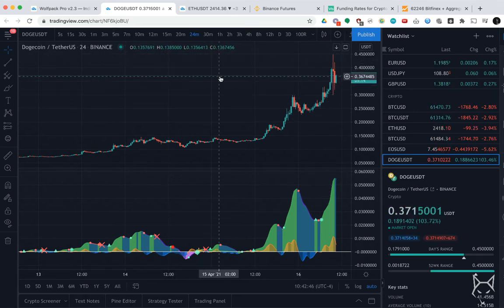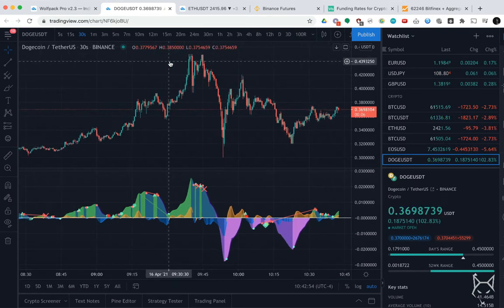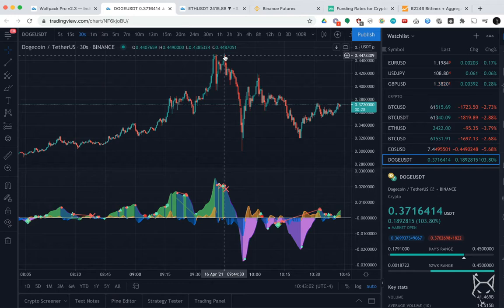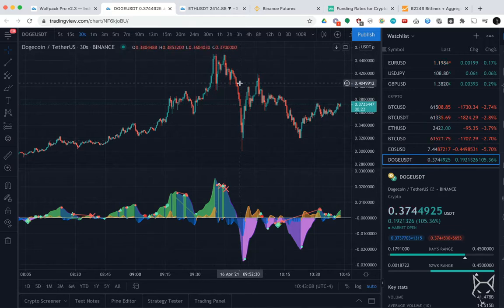There is some massive sell-off happening on Dogecoin, which is good news for the other side of the market. I'm expecting other assets to flourish now that it looks like money is flowing out of Dogecoin. There was a massive sell-off from 44, 45 cents all the way down to 30 cents in the matter of moments.